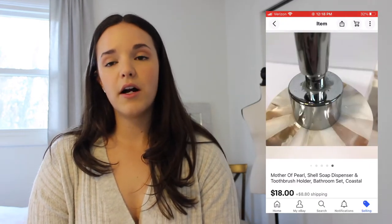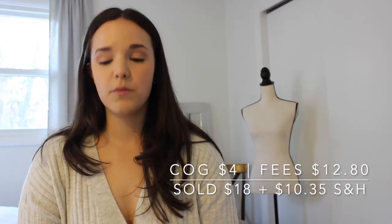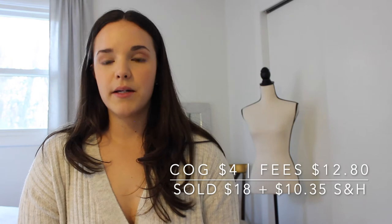The total cost of goods on both items was $4 from Goodwill, and then shipping and fees was $12.80. So I was able to profit $11.55 on this item, and it took about a week to sell. I run a $5 for $25 offer on some of my lower priced items on Poshmark, again, to get some bundles going and encourage buyers to clear out my closet.